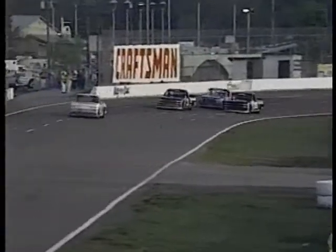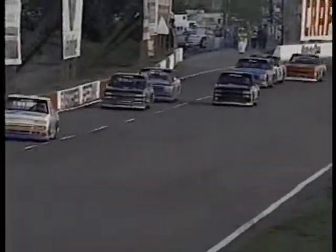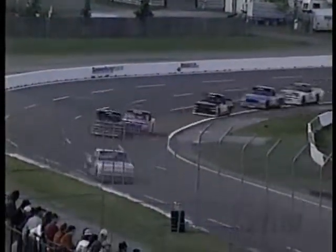Good move there by Skinner. He ran up on that truck just a little quicker than he thought coming off of turn 2 there. But used it to his advantage. Put a couple truck lengths between he and Butch Miller. Yeah, he put a pick on him. Butch had to get on the brakes. I guess that's why they call them pickups. Yeah. Sorry, Mike. I didn't mean to say that. That was for Mike Joey's benefit.